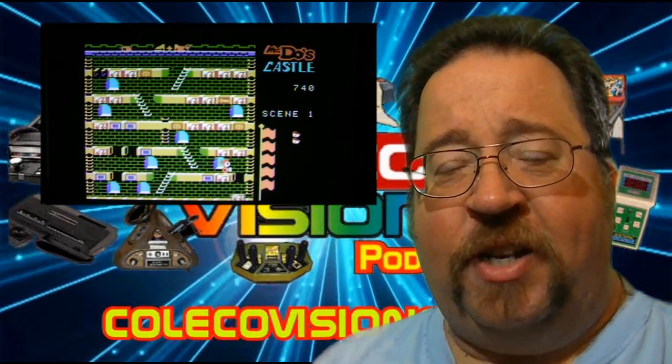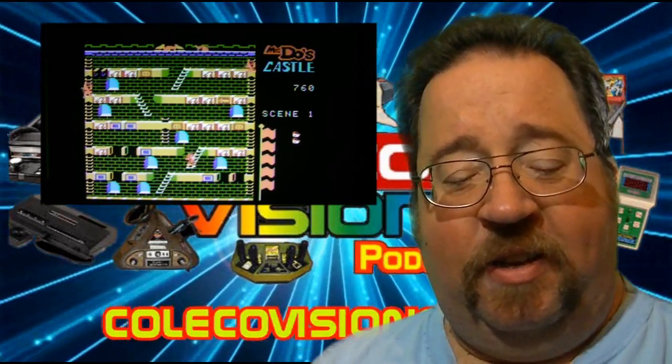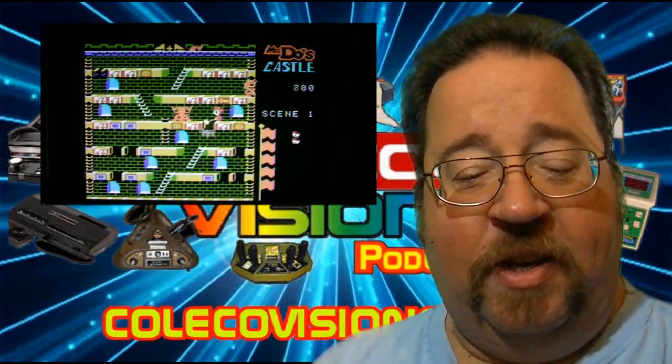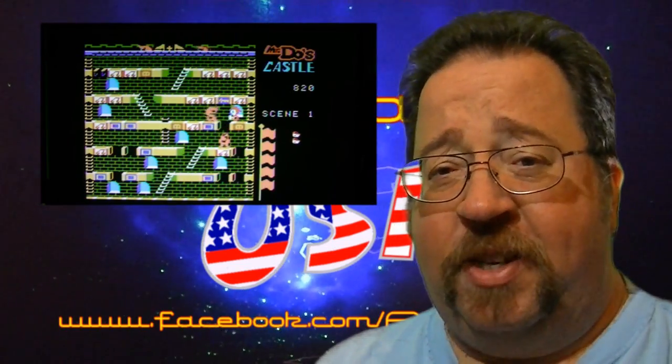And you got to get all the cherries knocked out of the floor in order to advance to the next level. It has the same kind of power-ups where you can get the bonus guy to come out to get extra lives or whatever. It's a lot of fun. I really enjoyed this game. And on the ColecoVision, it's not bad at all.